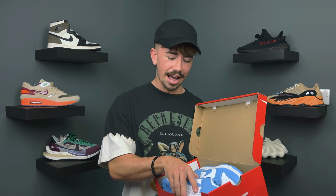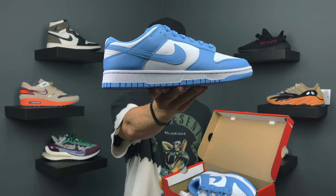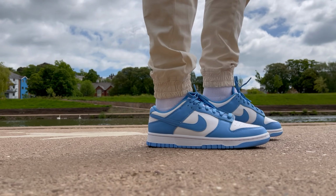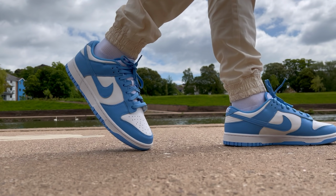And at number 7 is the Nike Dunk Low and Dunk High. And a lot of the times the high version goes for a lot less on the secondary market. So I've got two of my personal picks. Of course, we're going to start off with the low, and it is the UNC Dunk Low. I mean, this just screams summer. It is such a clean pair of Nike Dunk Lows, but again, there's so many different ones.